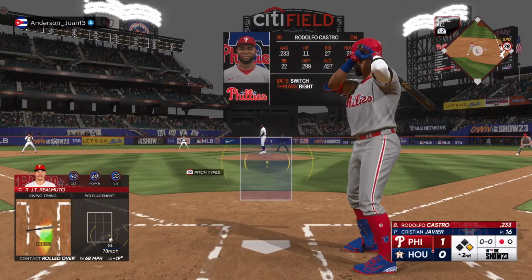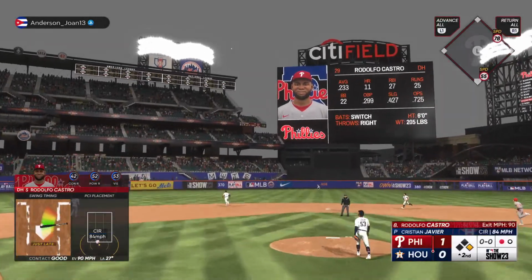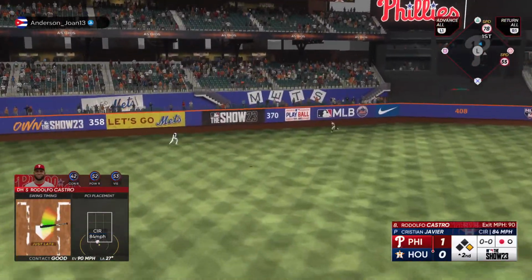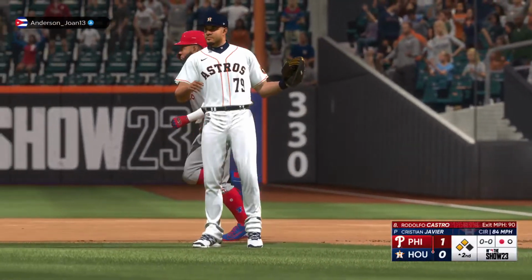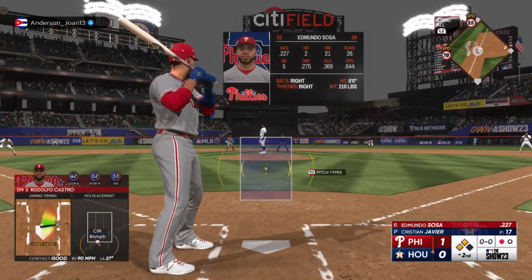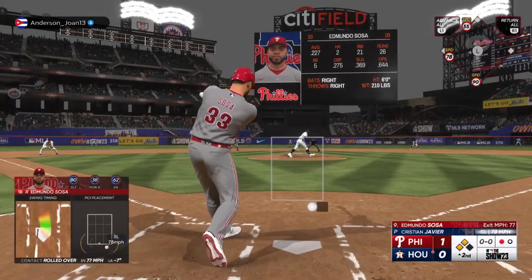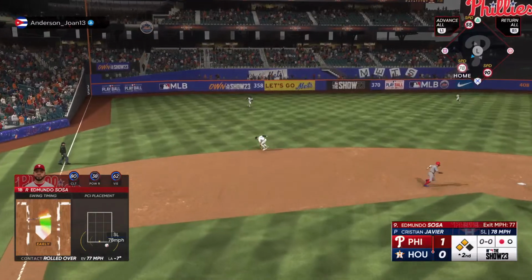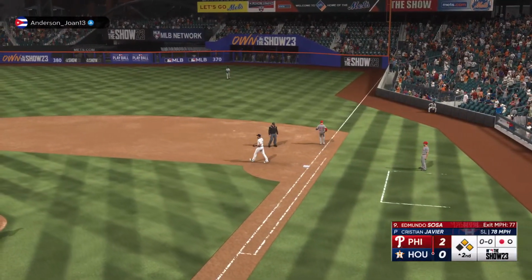And here is Rodolfo Castro. High fly ball out towards left center. Alvarez sprinting after it. Pops over the wall, and that's an automatic double. So digging in now for Philadelphia, Edmundo Sosa. On the ground out to short. To first, and he beats it. Everyone's safe.